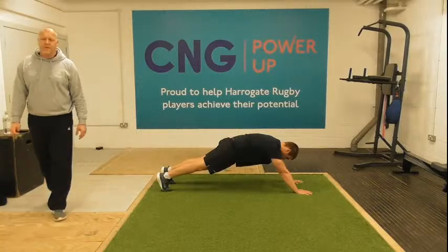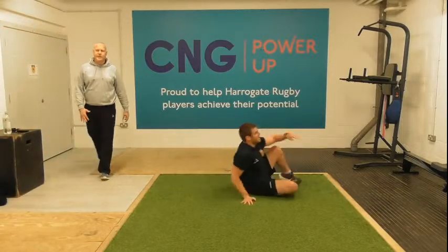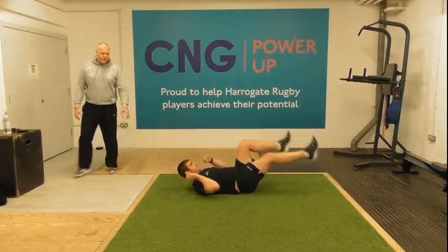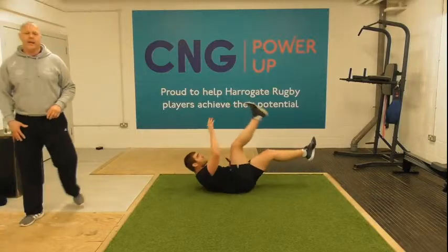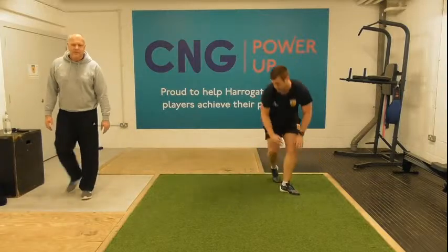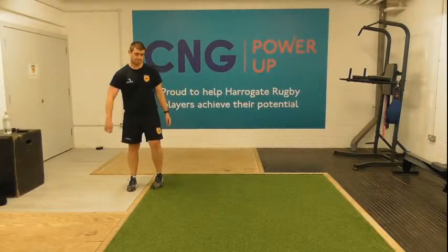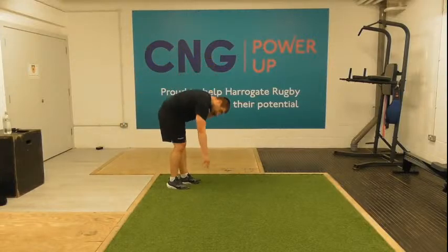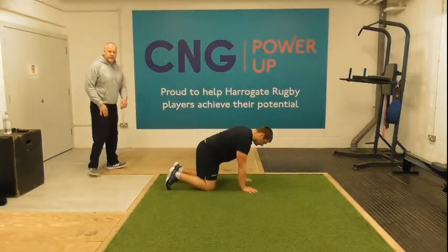Moving into V-sits, 3, 2, 1, off we go into V-sits. Quick change over, fantastic. Reaching for those toes, trying to get the back as far off the floor as you can. And rest there. Okay, nice and steady, get your breath back. 10 seconds left on this rest. So again, get yourself in position.